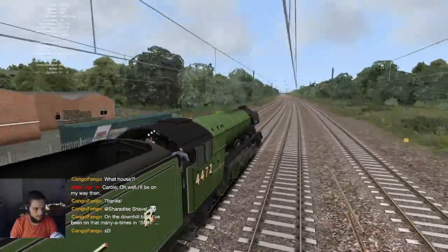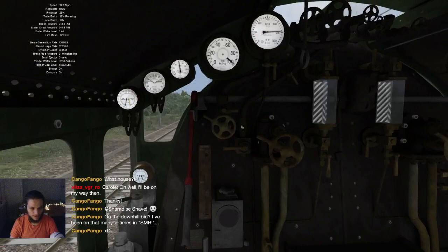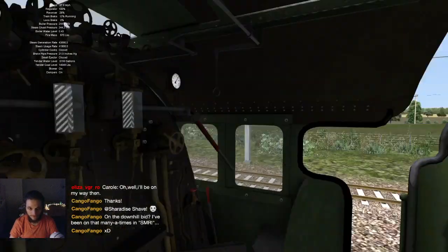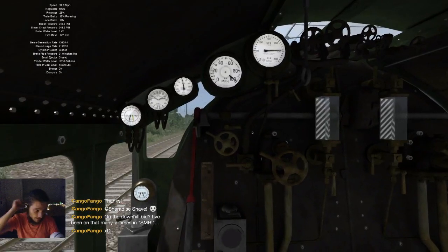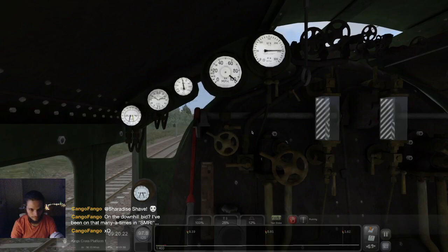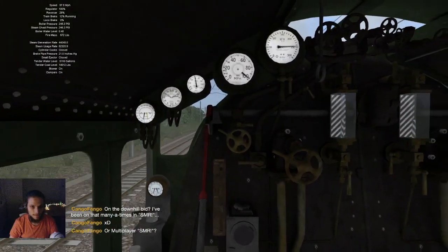On the downhill bit, I've been on that many a time in Sid Meier's Railroads. Yeah. We should really do a multiplayer OpenTTD stream at some point. That would be great. But maybe we should have a practice game first. Or maybe it would be fun. Or maybe it wouldn't, to not have a practice game, I mean. Or multiplayer Railroads. Maybe, but I don't know.